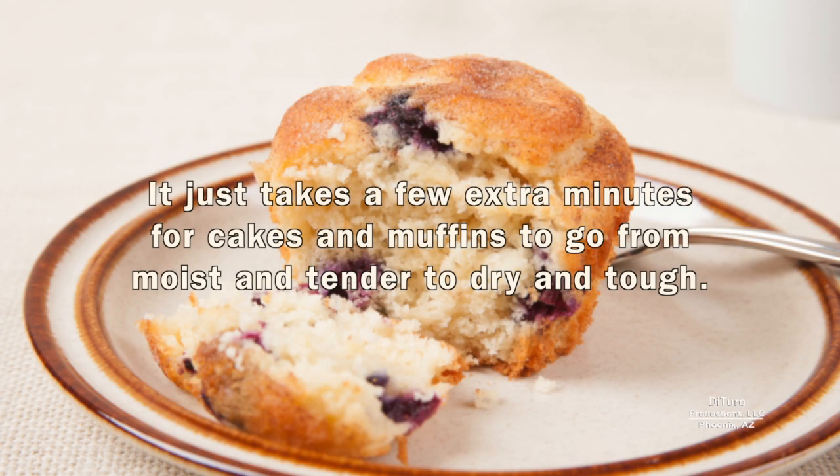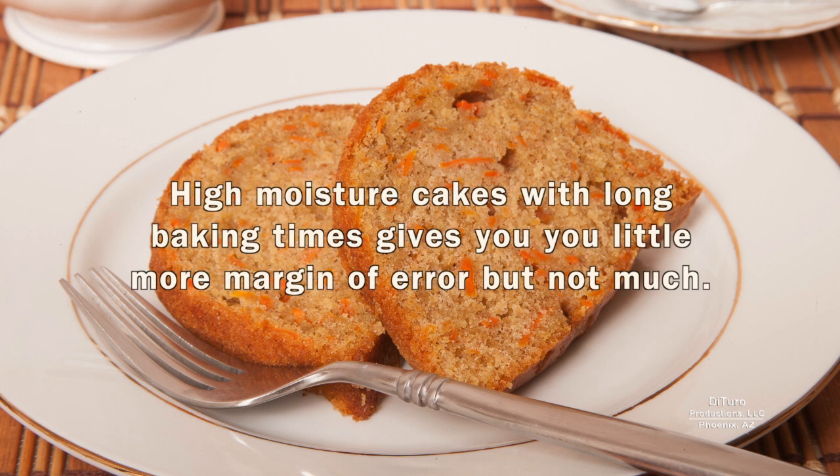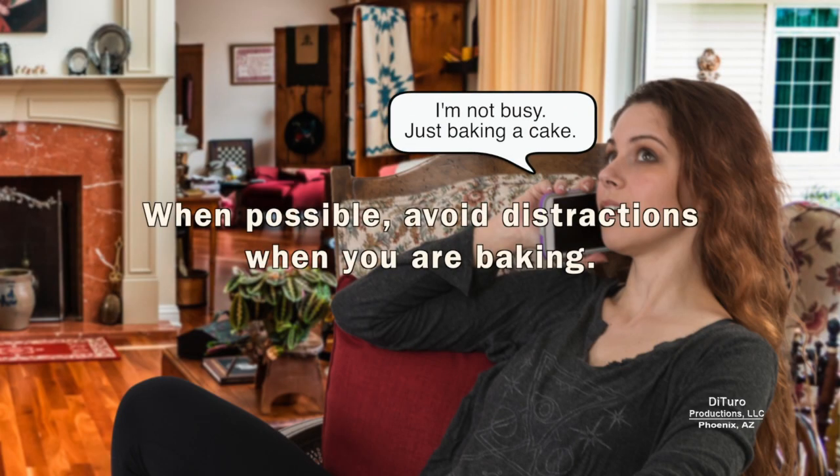It just takes a few extra minutes at a higher temperature for cakes and muffins to go from moist and tender to dry and tough. High moisture cakes with long baking times give you a little more margin of error, but not much. When possible, avoid distractions when you are baking.